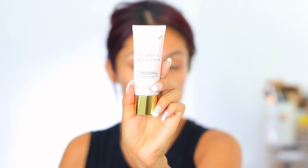We're going to prime the skin first, and I figured why not use the Too Faced Prime and Poreless, the Pore Banishing Blurring Face Primer. I'm not the biggest fan of this primer. I want to use it because it's a Too Faced primer, so I want to see how the products work together. If I push it into the skin and do swiping motions, it will ball up. It does not like any of the moisturizers that I use.